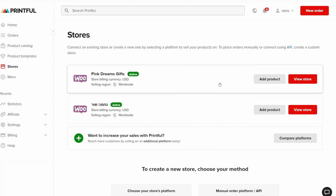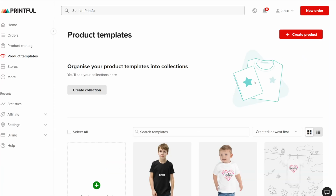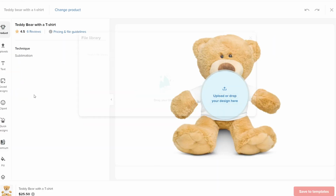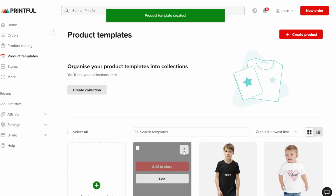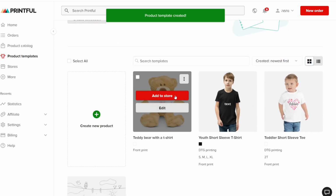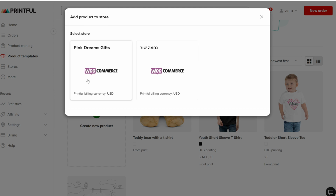Now let's see how to add a product to your WooCommerce store from the Printful catalog. When creating a product on the Printful website, you first need to create a template. After that, click the button to add the product to a store. If you have only one store connected, you'll start customizing the product for that store. If you have multiple stores connected, you'll first need to choose the store where you want to add the product.